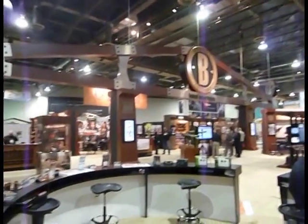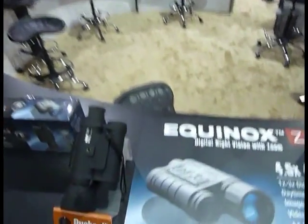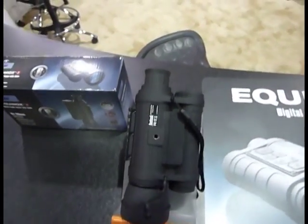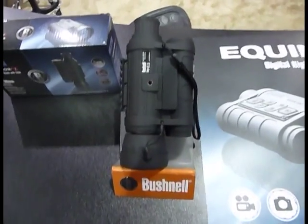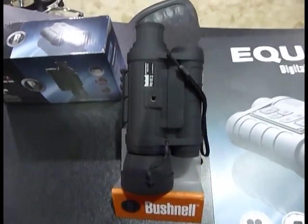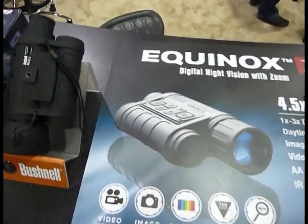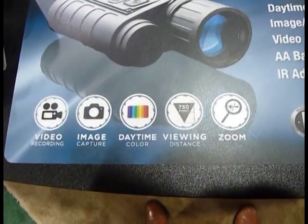Bushnell is a mega supplier, absolutely mega supplier over here, but here we're going for something different. This is the Equinox Digital Night Vision range, and this one's got zoom on it as well. Powered by standard AA batteries. There's three models in the range, and they're going to be affordable right from the bottom to the top. They're going to start at about somewhere around 200, go up to somewhere near 400. Prices haven't been confirmed yet, but the features have. This thing will record video. It'll do stills image capture, as you can see down here.